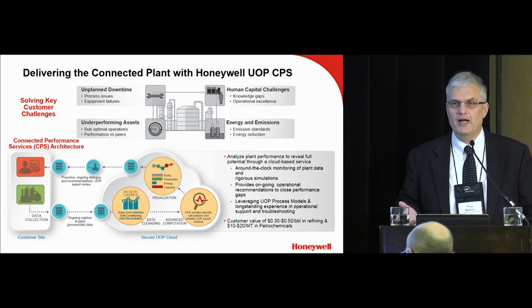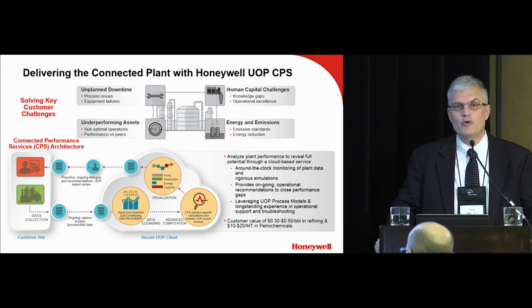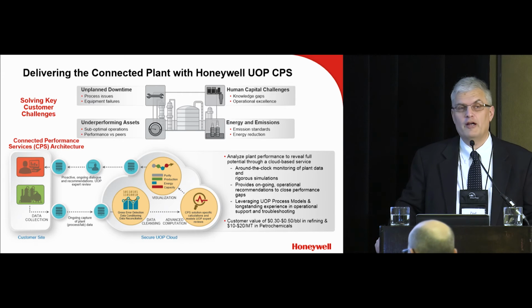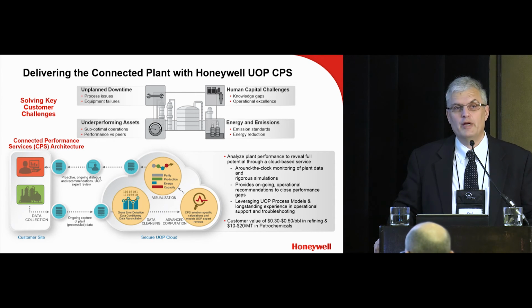In terms of the value of it, the "so what" for customers, what we're seeing is something like 30 to 50 cents a barrel for a customer in the refining and petrochemicals area to have this. We've already built it out for some of the most complex UOP units, for things like hydrocrackers, FCC units, the Oleflex PDH units. Some of those are already done. We've done full aromatics complexes now. So this is not just something aspirational. It's something we've actually turned this whole connected plant into a reality.